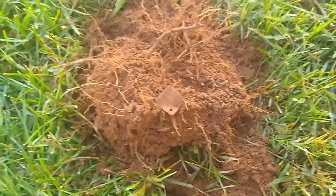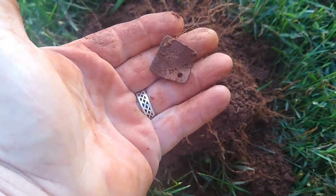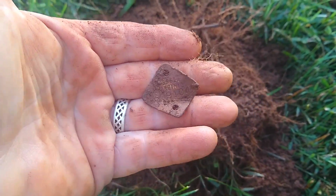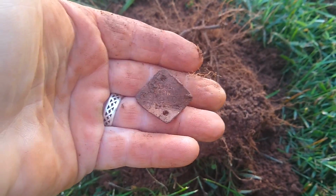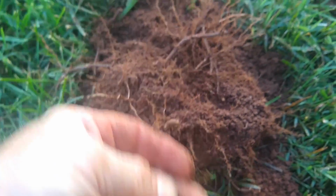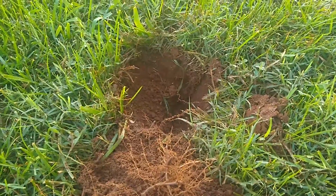Alrighty, well, my very next target is a 1961. See if we get in focus. 1961 dog tag. How cool is that? All right. It's going to be a good day. Catch you on the next good hole.